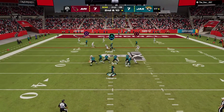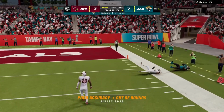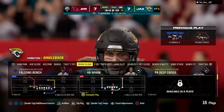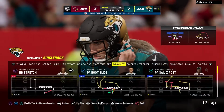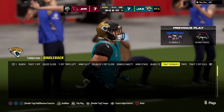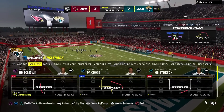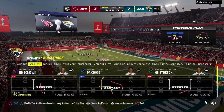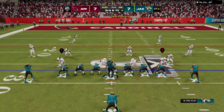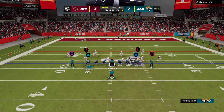Now Lawrence. And that one too wide and incomplete. This defense has passed its first 2 tests by forcing back-to-back incompletions. They know there's probably another throw coming on 3rd down. Let's see if they decide to force the issue by sending people on a blitz. The offense on 3rd down tonight, they've hit 2 for 4 thus far. This is 3rd and 10.